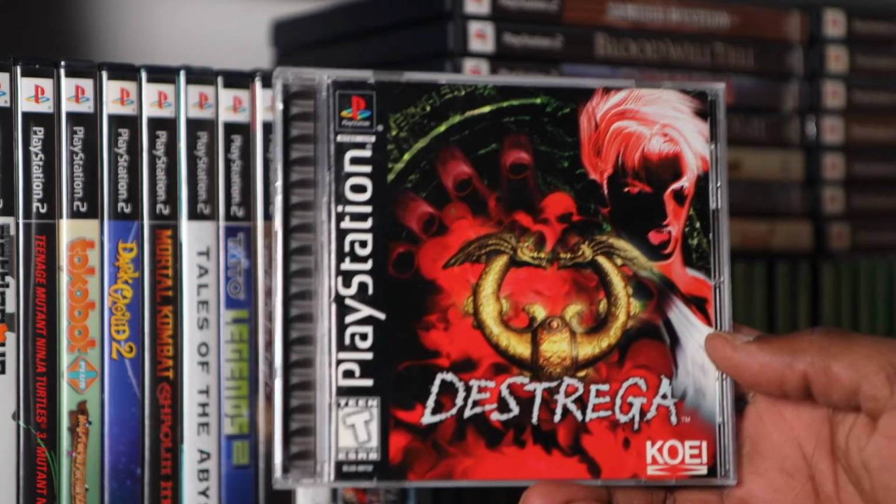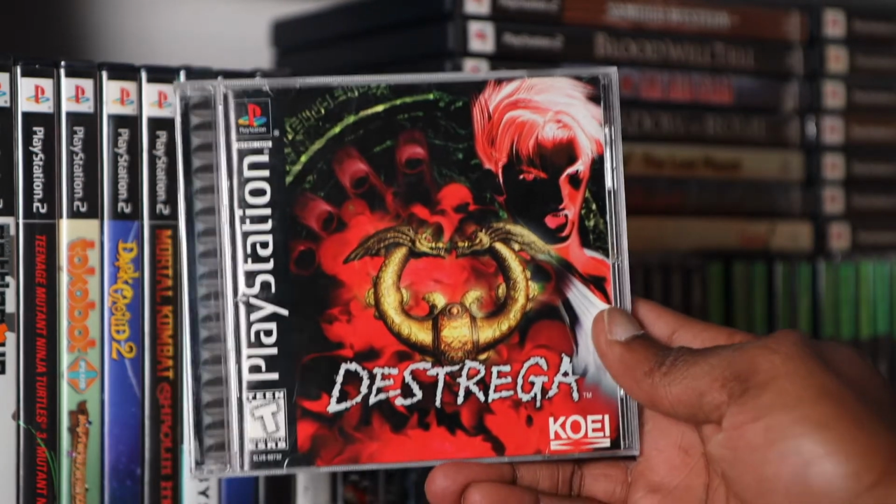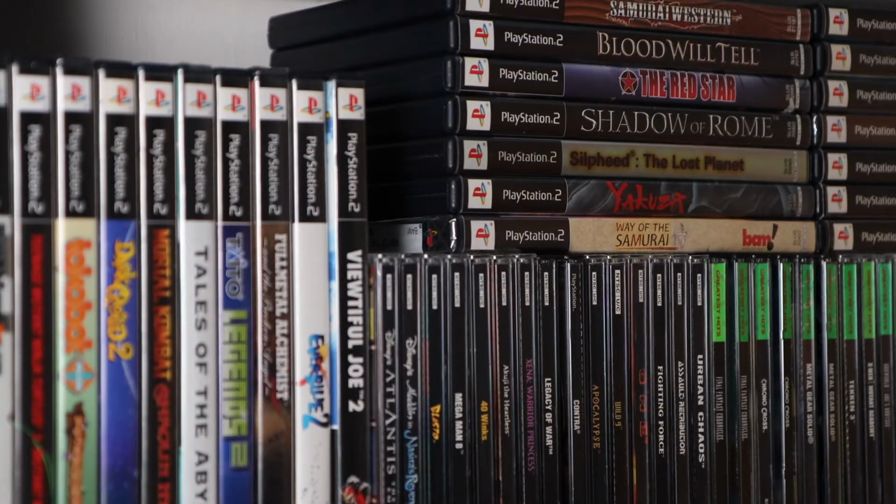Especially the way the fighters shoot their projectiles. Interesting fighting game on the PlayStation 1, not too common. Check it out. This is one I wanted to have in my collection.